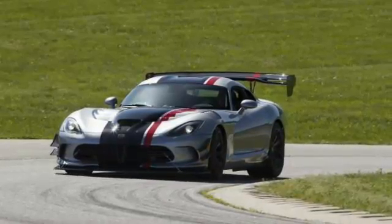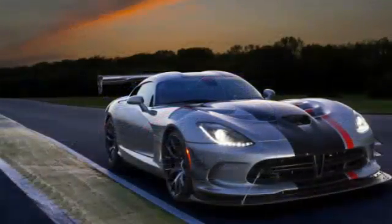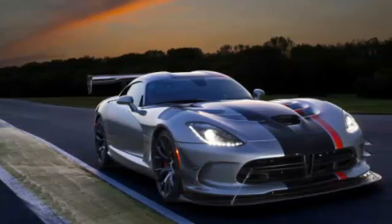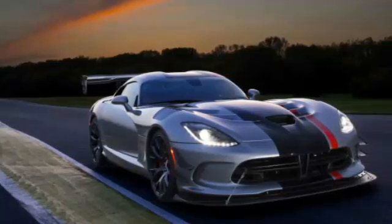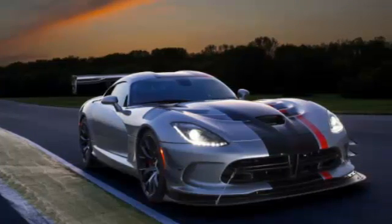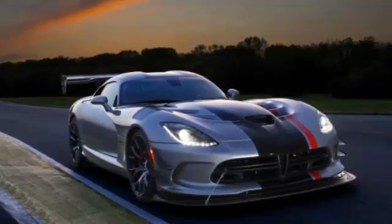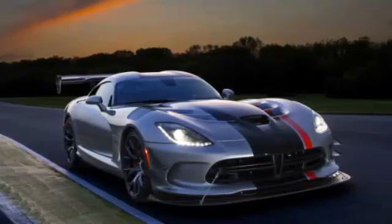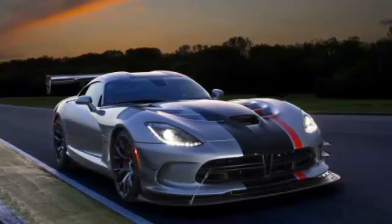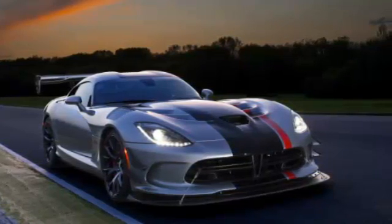Opt for the ACR Extreme package, however, and the wing, splitter, and diffuser all grow, making them even more effective in pushing the ACR harder into the asphalt to the tune of 2,000 pounds of downforce at its 177 mph top speed. The penalty comes in terms of the stated drag coefficient, which is 0.54 for the ACR Extreme versus 0.37 for the regular Viper SRT and 0.43 for the Viper TA.